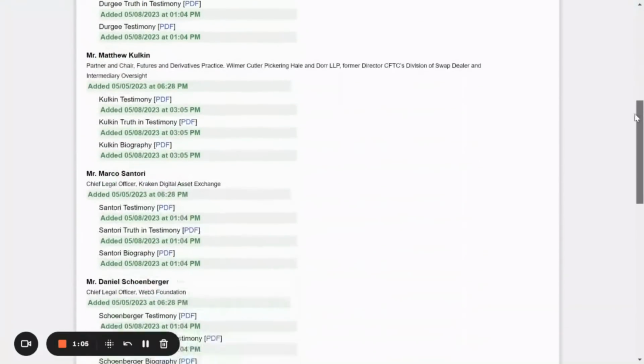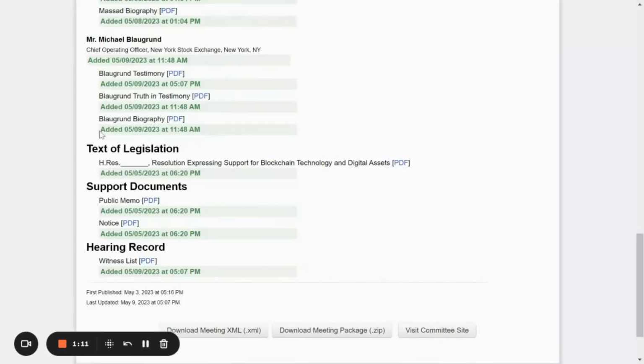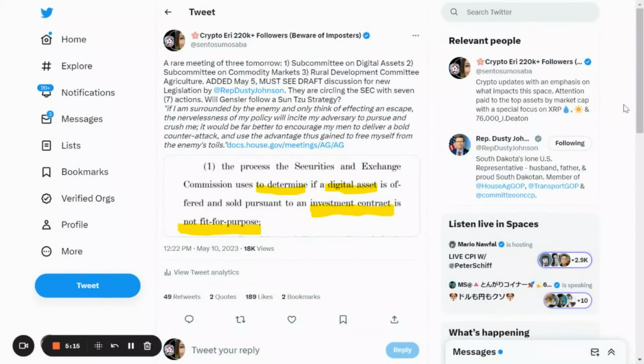When we look at the agenda, we can also see that there was a document added on May 5th, and we come down here to the supported documents in a public memo, and this PDF is very interesting. It's a draft discussion on some proposed legislation. It's been put forth by Dusty Johnson of South Dakota. He is circling the SEC with 7 actions in this bill. The first action to resolve in that proposed bill would be the process that the SEC uses to determine if a digital asset is offered and sold pursuant to an investment contract is not fit for purpose.